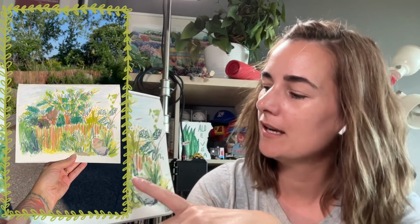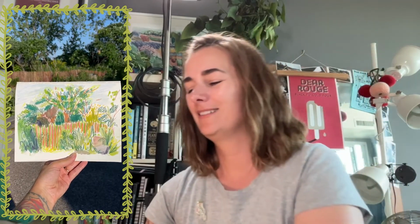But it was really buggy to sit here. And so I tried to just get everything done as quickly as possible so that we could get up and go, because the bugs were just attacking my legs. But I like it. I used gouache and Neocolor twos and colored pencils and just made a scribble mess. But I think it's cute.